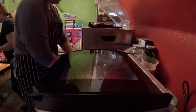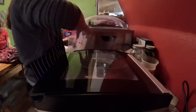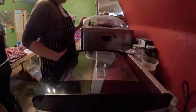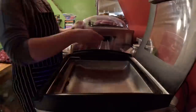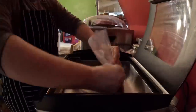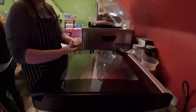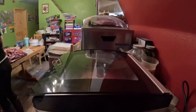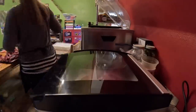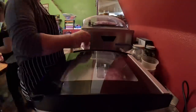We're using both my sealer and her sealer, which cut the time down to about half, because when you're talking 45 seconds to a minute for each bag to seal, if you can run both of those at the same time, that is so much better. And we literally just knocked this out. It was exhausting, I'm not gonna lie, but we got that whole moose processed and ready for her freezer. It took her about 12 hours. I probably gave her 4 or 5 hours of my time, and we could not be happier with the results.